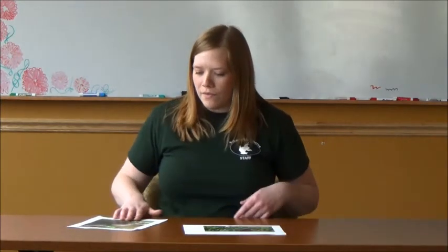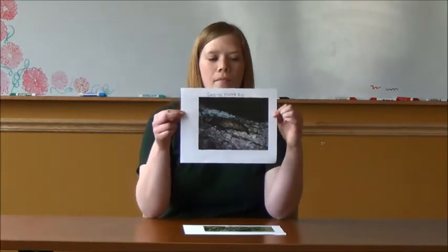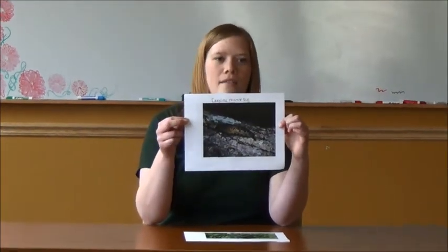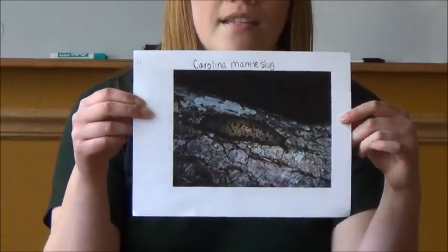And there's one more species of slug that's pretty common in Wisconsin, and it is called the Carolina mantle slug. It looks a lot like the spotted slug, but it's a lot smaller and it's a lot darker colored than that slug.